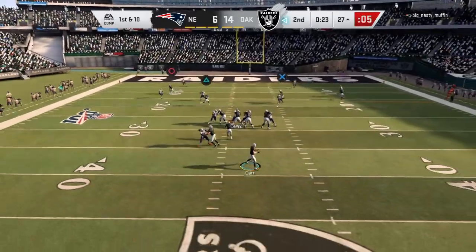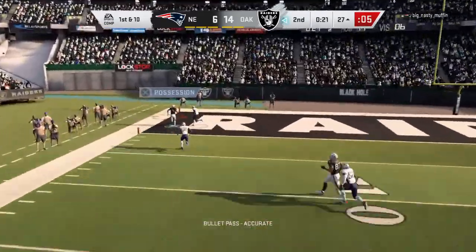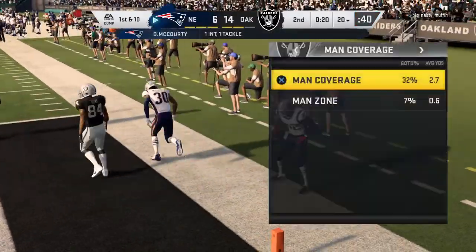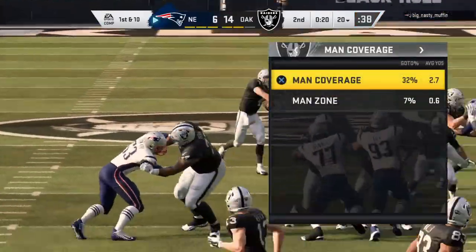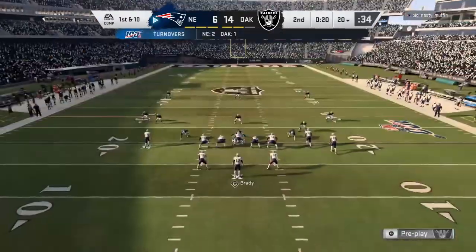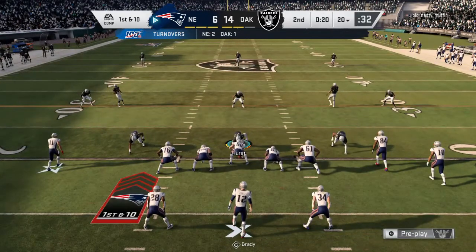On first down, Carr going for it all. And this is going to be intercepted. Devin McCourty picks it off. Well, that's a drive killer right there. Not a really confident throw either. This one was kind of up for grabs, and it's going to come down in the hands of the wrong team.